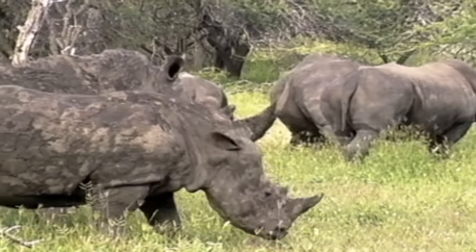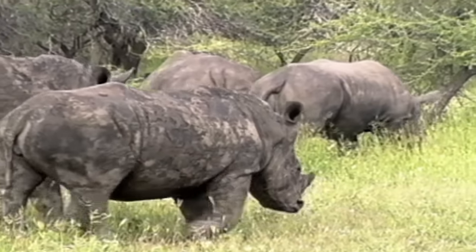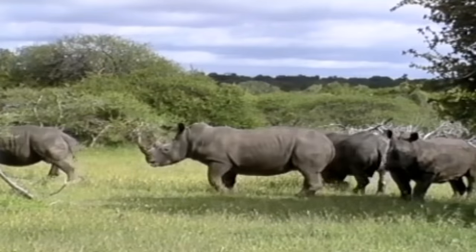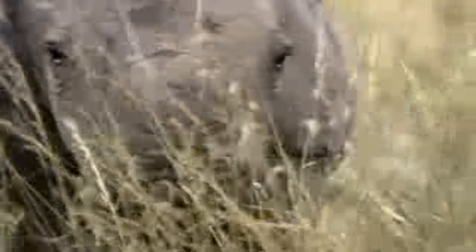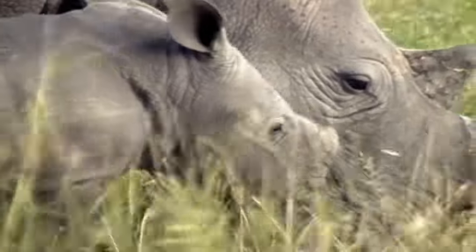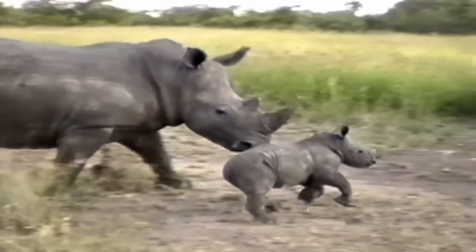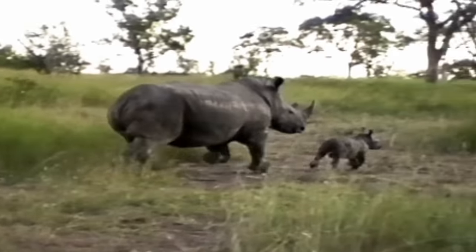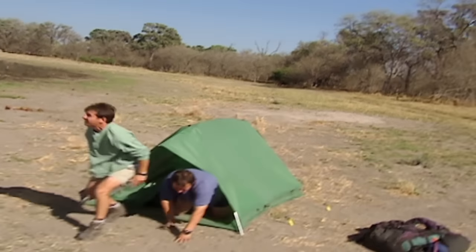But we can check out a rhino. And her whole herd. Rhinos are the third largest land mammals in the world. But for such a large creature, they really don't need that much space. A rhino might even spend her whole life in a range of just 1 square mile. Now that's what I call a small home range. Seems like the rhino's grazed on. And now we can finally get out into those wide open spaces. Yeah. Can't wait to get out there.